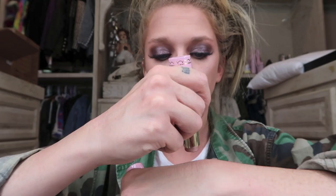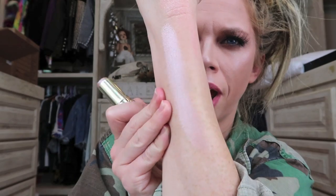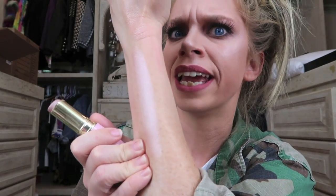Up next is another total standout product from this collection to me, which is the Kandee Glow Luminizer. So it is a luminizing stick. This is incredibly intense. I feel like when you put this on, you have to blend it out, because when you first put it on, it's like a freaking strobe. Wherever you put this, it's there and it's intense.